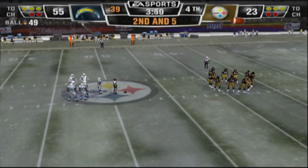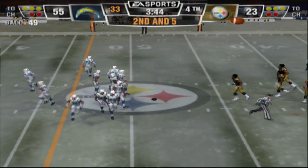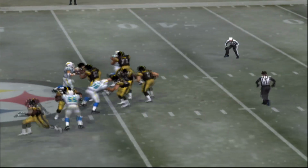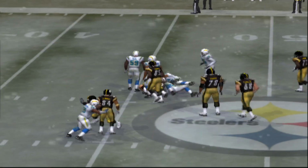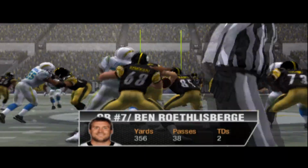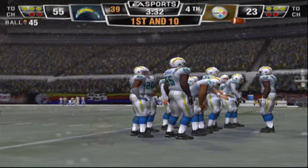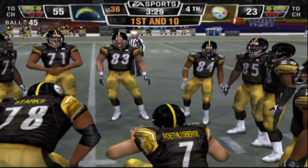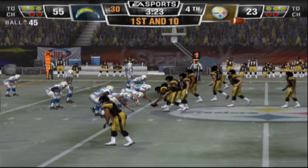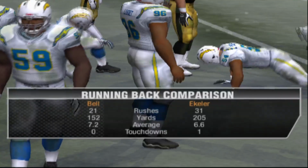On the play. Brings up second down and five. Ball on the 49-yard line. He passes the line of scrimmage. Goes down after a gain of two.